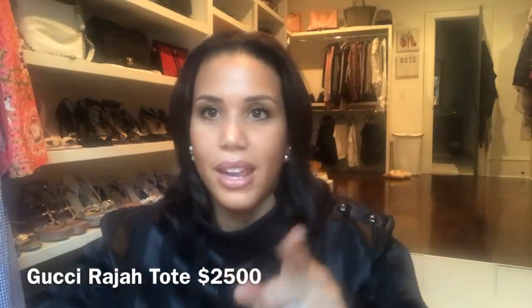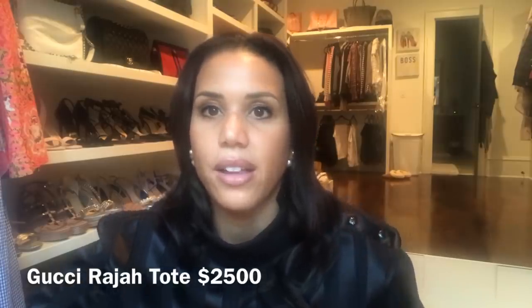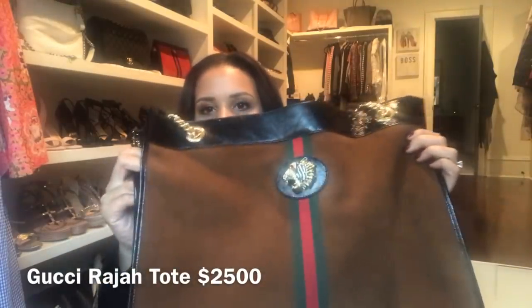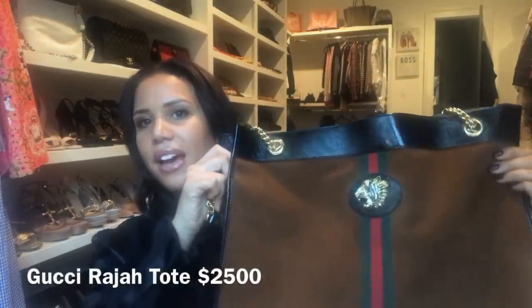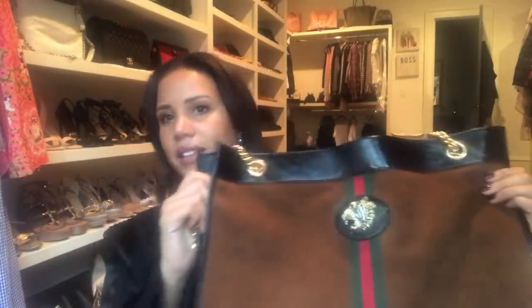But the name will be on the screen, and the price of this bag before tax was $2,500. So again, really cool to also just wear around on the weekend with jeans and things like that. So I feel this is really versatile. I feel like it's not too over the top to carry to work, but also I could carry it to my son's basketball game or my daughter's soccer game. So that is my second item.